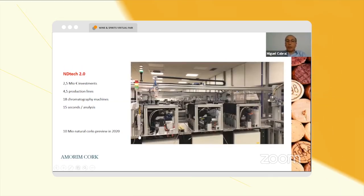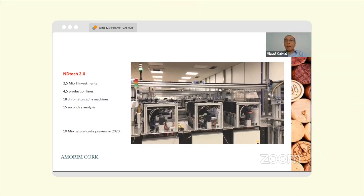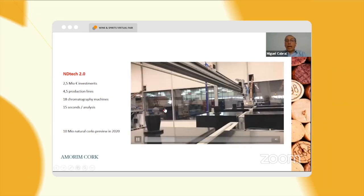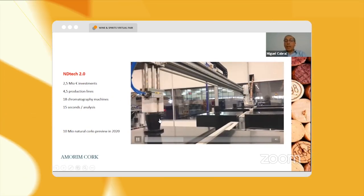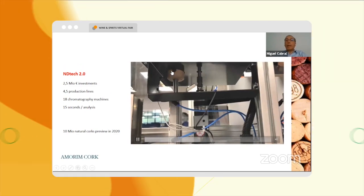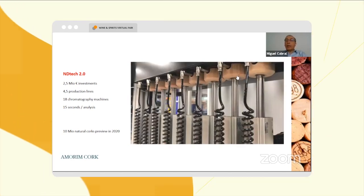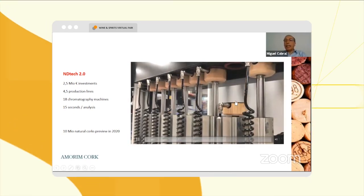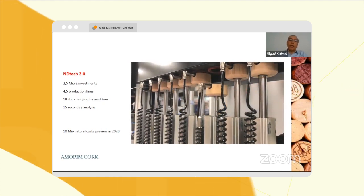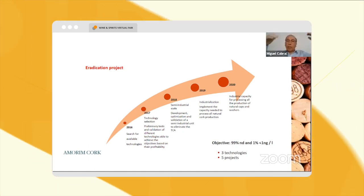And so we developed the NDtech 2.0, which is here. This NDtech 2.0 is a machine that gained a lot from what we learned in the first one. As you can see, we have a feeder, and we feed the machine in a vertical way. Then we have a pre-incubation, which is bigger. Then the corks come out, with lots of chromatographic changes. Then the corks are inserted in this lid, which is the lid of an analytical chamber. And then they are analyzed, and based on the results, they are rejected or accepted into a different group. NDtech corks for the high top level.